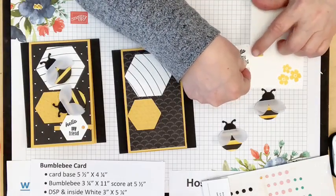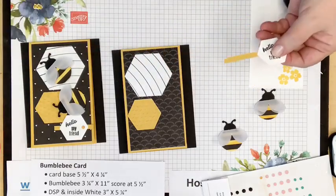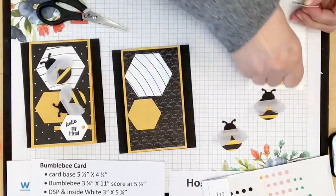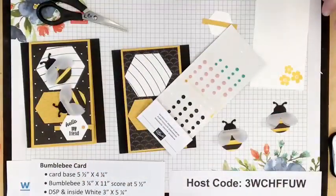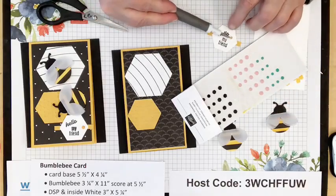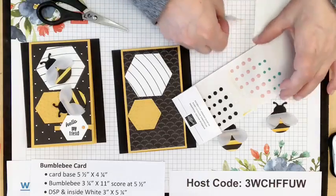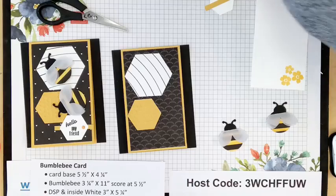So what I did here, I just wanted a little bit something on this little greeting. So I added, and I think I'm going to keep them straight. Sometimes I like to cut them at an angle, which you'll see in a little bit. But these I'm going to keep straight. So we will grab this little hexagon that I colored yellow with my blends and add that to, try to keep it kind of straight. All right, and these are the hexagon shapes that are in the spring catalog.